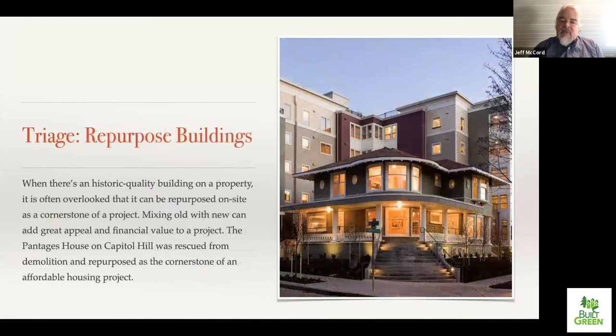Another example is repurposing a building, either moving it on site to make room for construction, or as in this case, the Pantages Mansion on Capitol Hill in Seattle. This is a house that was slated for demolition. And through some creative consulting, I had suggested that they actually keep the house on site and make it part of this project.